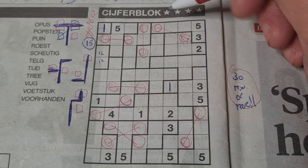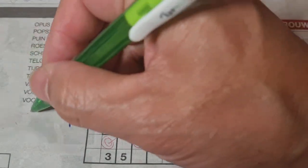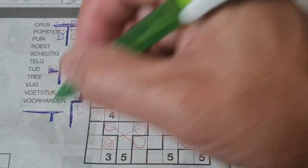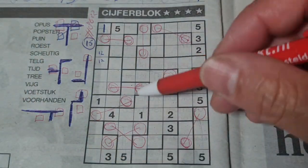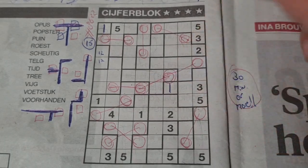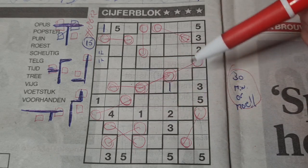Then the following shape. How about this kind of shape then? Yeah, let me draw this here. When you see this kind of shape, remember that this box has the same number as that box. This box has the same number as that box. Here, another one. This box has the same number as that box. You have more? No. And those are the shapes that you need to recognize in this puzzle.